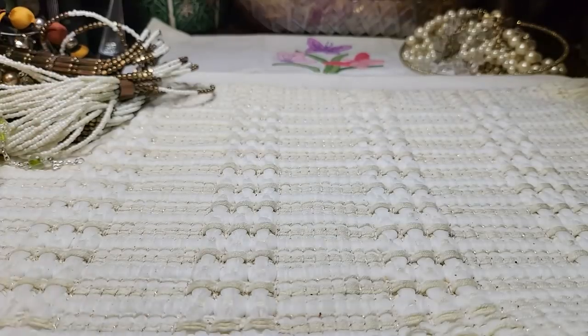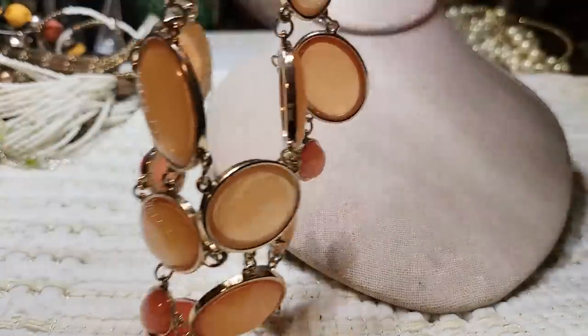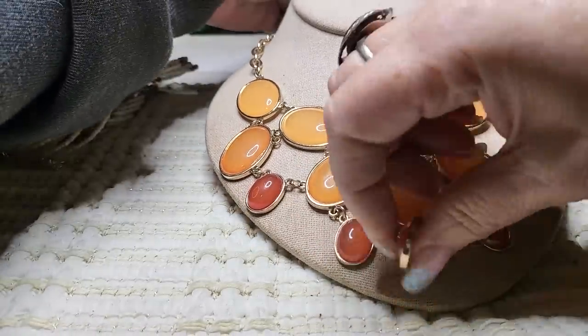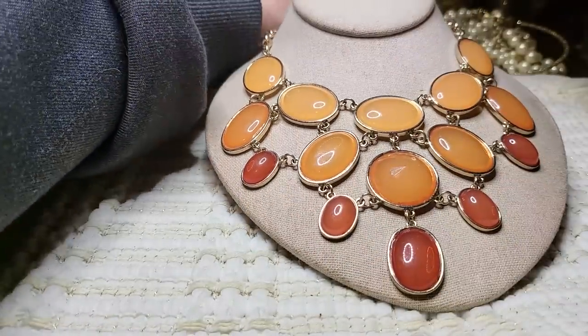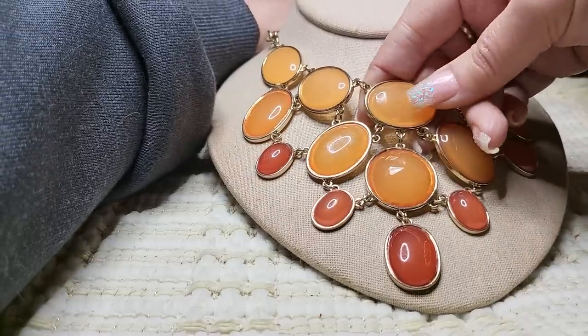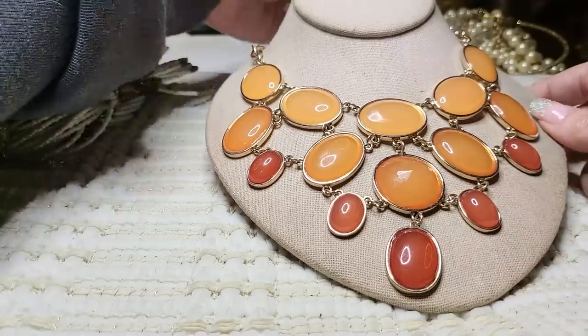All right. We have another necklace. Oh, this is a statement necklace. Kind of a peach color. Oh, that's pretty. Three different peachy oranges. Yeah, that's nice. I think these are acrylic. Yeah, they're acrylic. That one's kind of a Rivoli style.